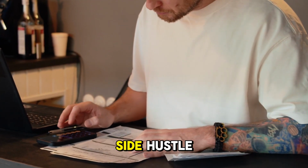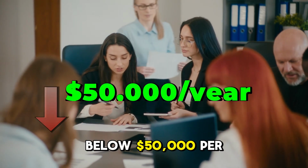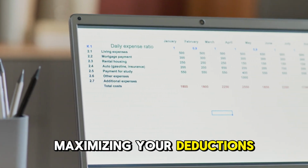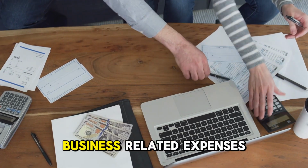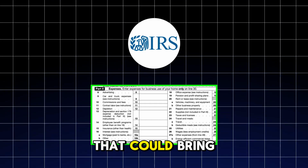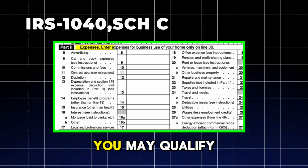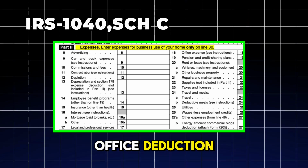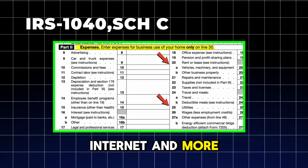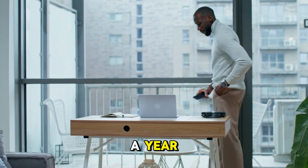If your profits from your side hustle are lower than what you would make from a W-2 job, which is typically below $50,000 per year, then you should really focus on maximizing your deductions. So you need to track all business-related expenses, because the IRS allows you to take some hidden deductions that could bring your taxable income to zero. For example, if you work from home, you may qualify for the home office deduction. This includes a portion of your rent or mortgage, utilities, internet, and more. Even a small home office can save you $1,000 to $2,000 a year.